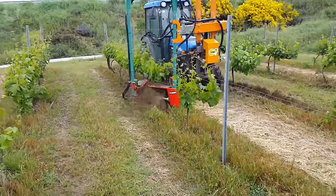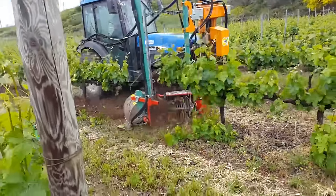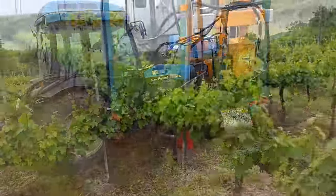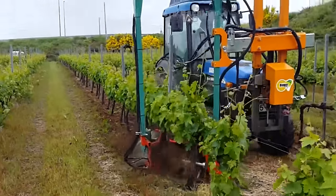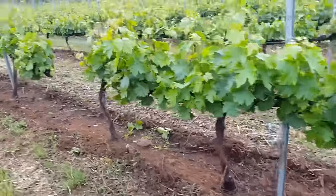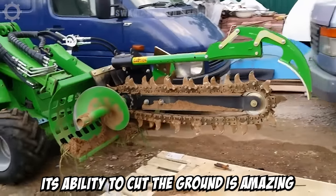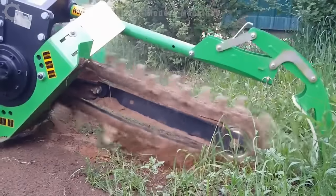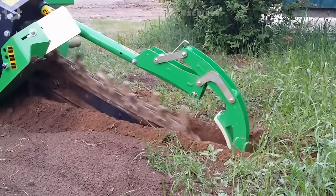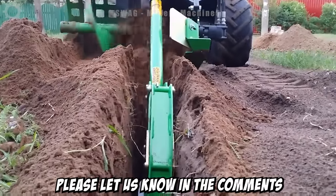Powerful lawn mower. It'll clean your beautiful garden. Its ability to cut the ground is amazing. What do they do that for? If you know, please let us know in the comments.